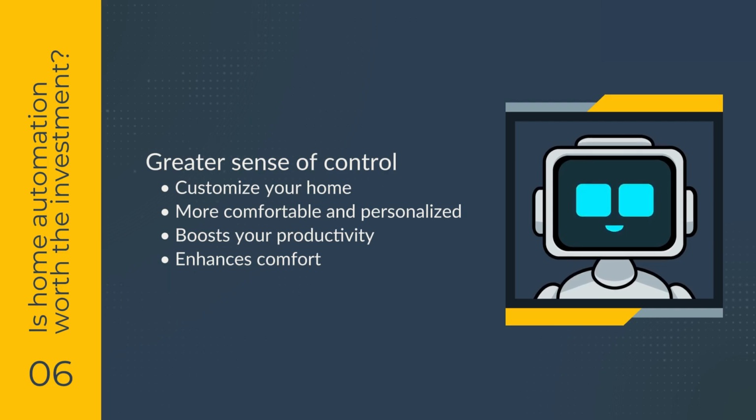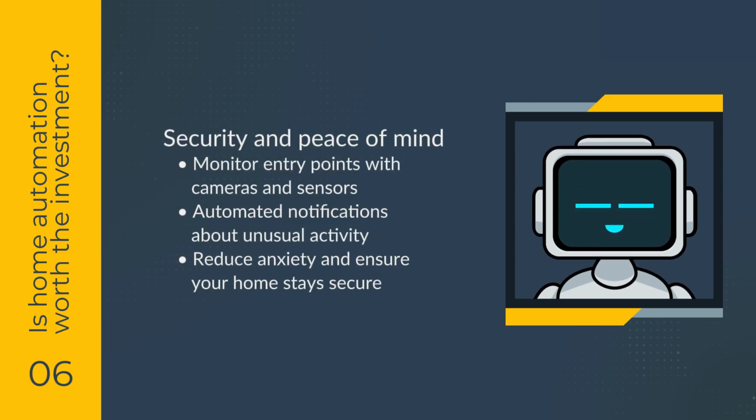Home automation lets you customize your home to your preferences with minimal effort, making it more comfortable and personalized. This increased control not only boosts your productivity, but also enhances your overall comfort and satisfaction. Enhanced security and peace of mind are also major benefits.